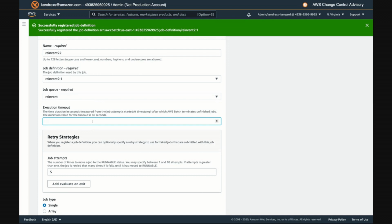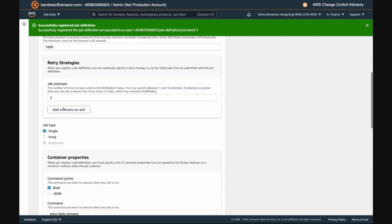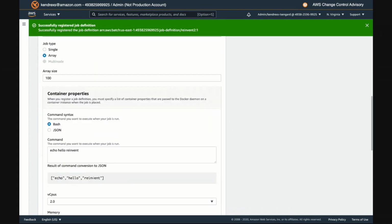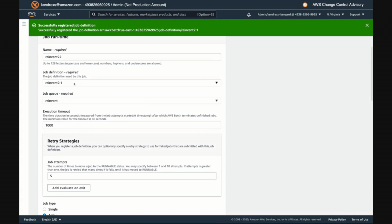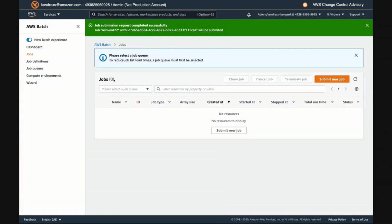I'm going to say, hey, I can do some overrides here. If I want, I can set a 1,000 override. I can change my job attempts if I want. I'm going to submit an array job. So, hey, let's throw in 100 jobs and see what happens. If I want, I can change the command. I can change this, but I'm not going to change any of that right now. But again, these are overrides, and it all pulled in automatically when I selected this job definition. And so I'm going to go and submit this job.